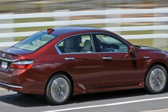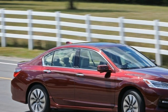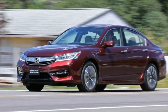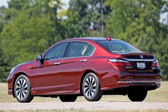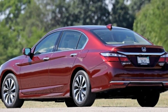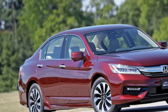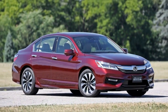All that said, the hybrid number that matters most is fuel economy, and we didn't get anything close to the impressive EPA numbers. Instead, we averaged 35 miles per gallon, a whopping 13 miles per gallon shy of the EPA combined rating. In the Accord EX four-cylinder, by comparison, we averaged 30 miles per gallon, just 1 mile per gallon below its 31 mile per gallon EPA combined number. Cruising at a steady 75 miles per hour on the highway, we measured a more palatable 45 miles per gallon.